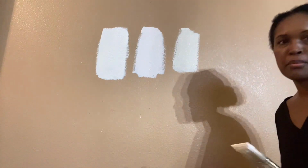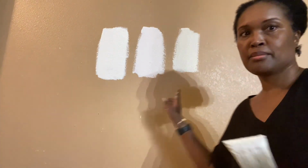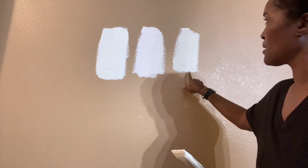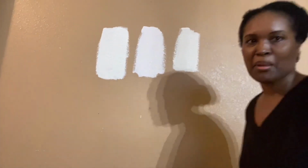I think I need to put more shades of that one. I'm gonna put some more shades of this one, because I put a lot on these, because this one, the brown is bleeding through, so I'm going to go back and put more. One second. All right, y'all, I'm back.